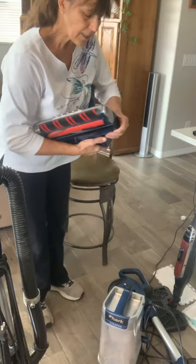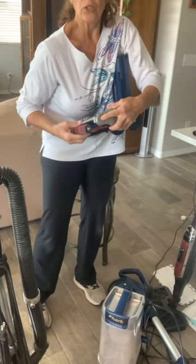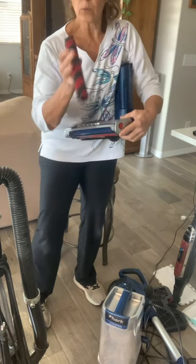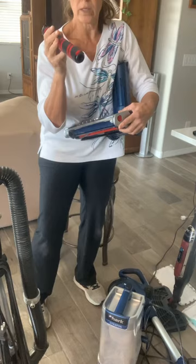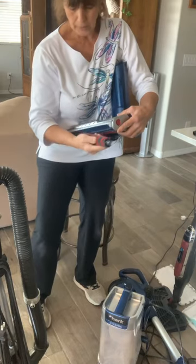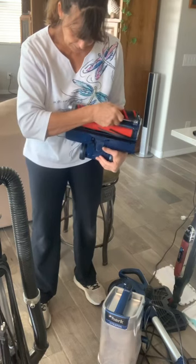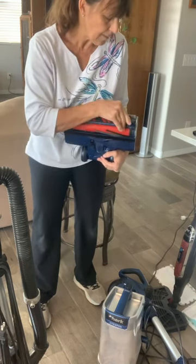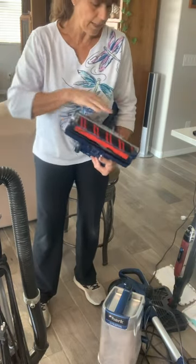And if you ever have to get into this, on these ones, this thing right here on the side, you just push that up and then this guy pops right out, okay? Because sometimes you might get some hair or something wound around this, not very often. And then to put it back in, you just put it back in that hole and line it up on this side, and it pops right back in. Okay, so that's the way that you clean that out.